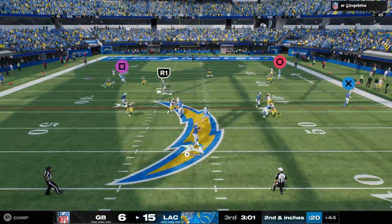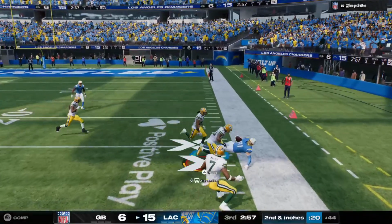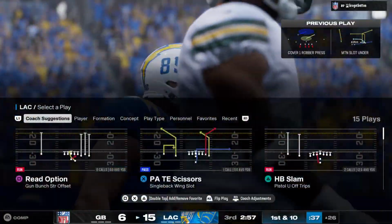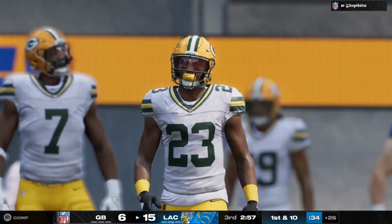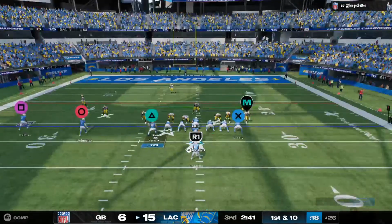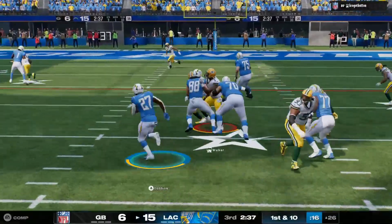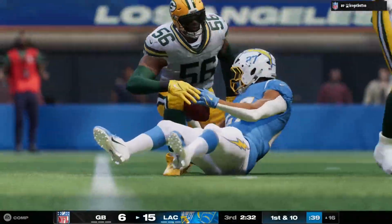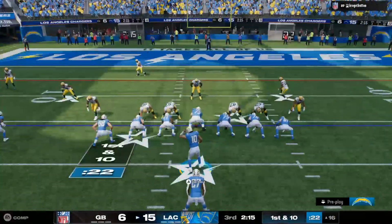On play action, it's Herbert. Finding the tight end, here's Will Dissly. 18 on the pitch and catch. It's good for a Charger first down. This pass defense, it just has to be better than this, Mike. They have to do a better job accounting for everybody in their coverages. They have to play their defense exactly according to the plan. Because if not, this quarterback has enough weapons, he can spread the ball out and find the open space.